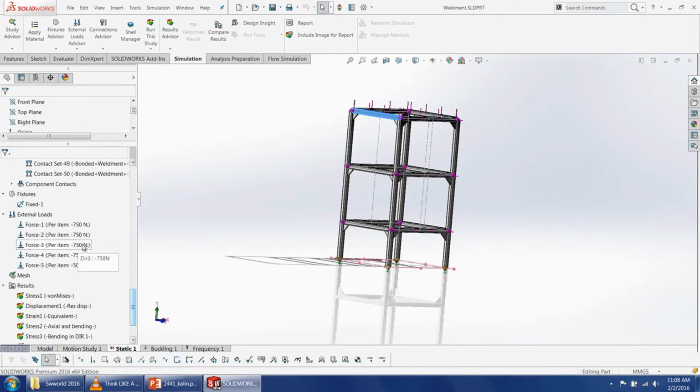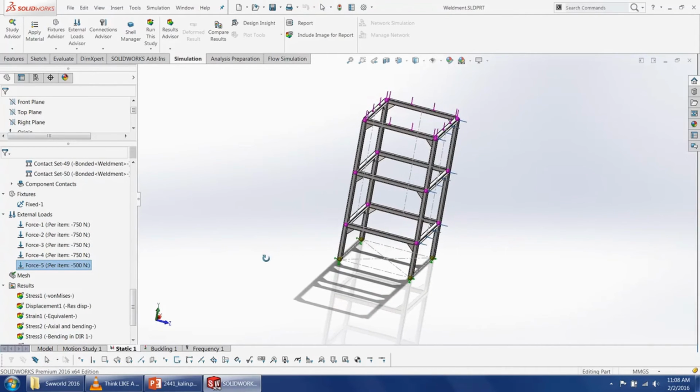Okay, so in this case we have multiple forces. We have force going down representing the weight of multiple machines on top, and we also have a lateral force on the side to represent wind loading. That's one reason that I might not want to use symmetry, is that I can't use a quarter because I have the wind loading on one side, but I might be able to divide it in half.